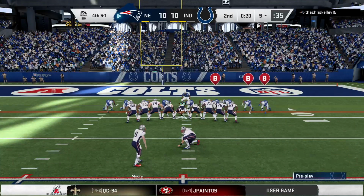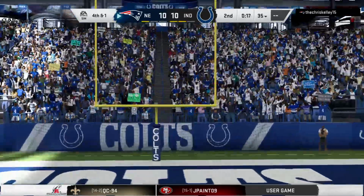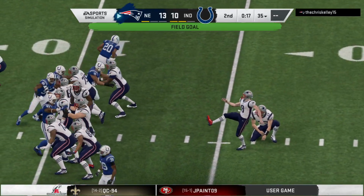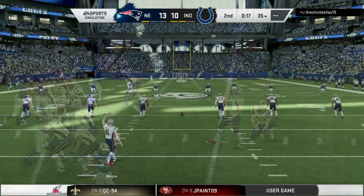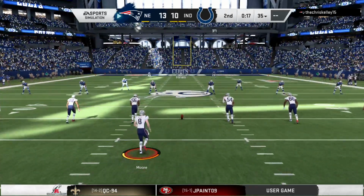From the right hash, and this one just a chippy. And this one is right through. And they will take the lead at 13-10. Now the drive ends in just 3, but they'll take it. Looks like they'll head to the locker room, barring something unfortunate on the scoreboard.